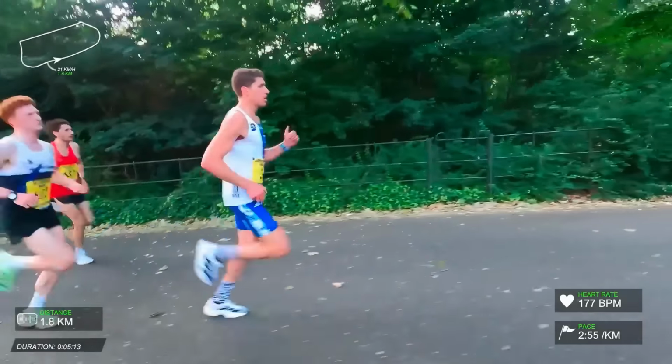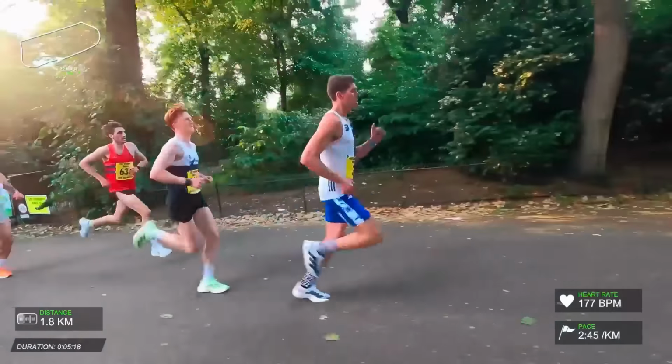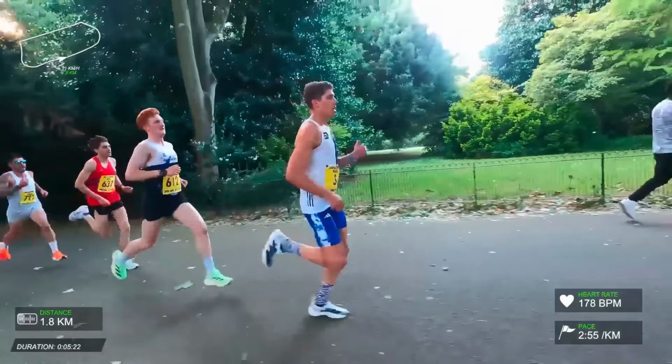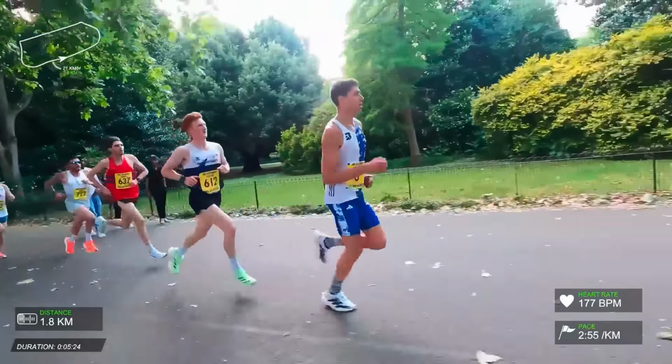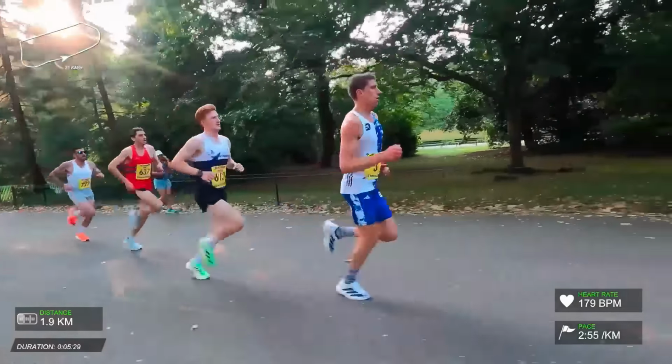As you can hear, we're running into a bit of a headwind and I really want someone to come past me, because what that means is I could tuck in for just a little bit and I'd probably run the same pace, but my heart rate would be 2 to 3 beats lower, which means I'd be at a slightly less effort, which means fireworks more in the second half, but that's not the case.